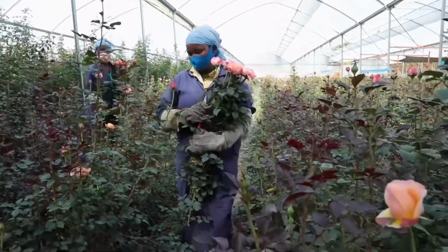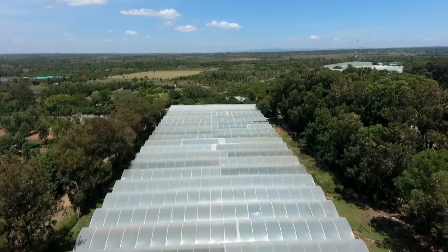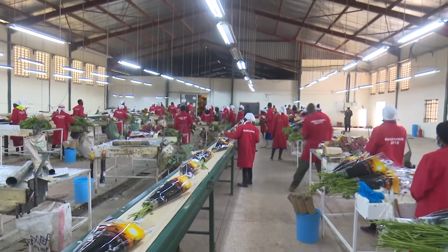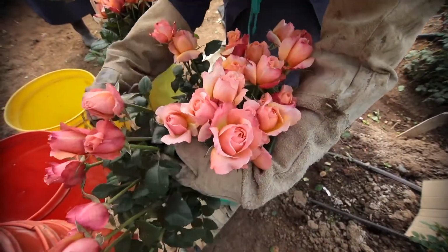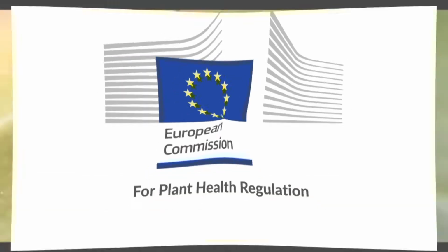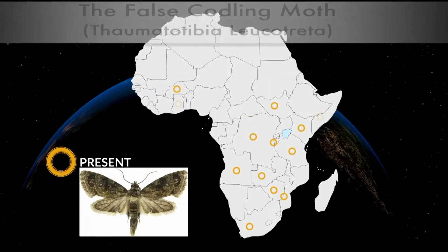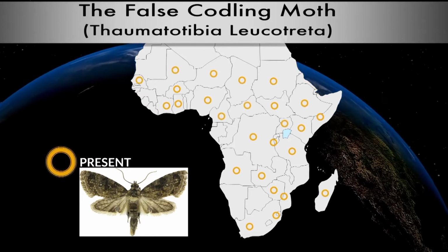Kenya is an important source of roses and capsicum crops to the European market. The country supplies 1/3 of all roses sold in the EU. However, this market is under threat since 2018 when the European Commission for Plant Health issued a new phytosanitary requirement declaring the false codling moth as one of the quarantine pests found in sub-Saharan Africa, affecting roses and capsicum crops.